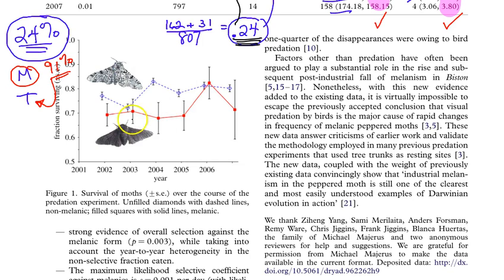Now, look at this chart here. Fractions surviving. Notice the error bars here, and these are actually plus or minus 2 SEMs. That's what they're using here. Standard error of the mean. They have SE right here, but they don't tell you 2. It's definitely 2. Notice the error bars are getting bigger and overlapping. And notice the smaller error bars. And notice the fraction surviving of the typical moths jumps around, whereas the fraction surviving of the black moth stayed pretty constant.